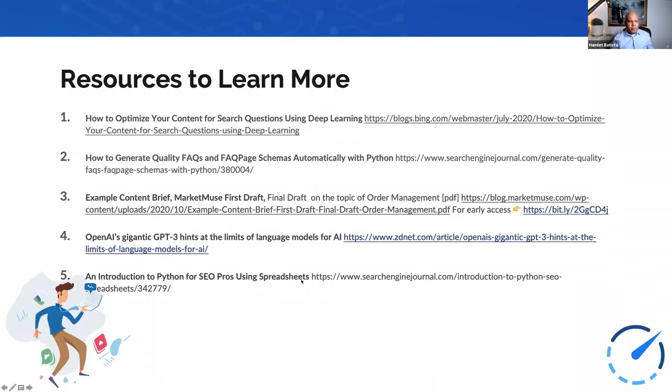So, resources to learn more. I wrote an article for the Bing blog about this, where you can learn in more granular detail how this question generation happens and how it works. I even used a really cool analogy, a GPS analogy. And I wrote another article for SCJ that talks about this full process that I just described, what we're using it for with reviews.